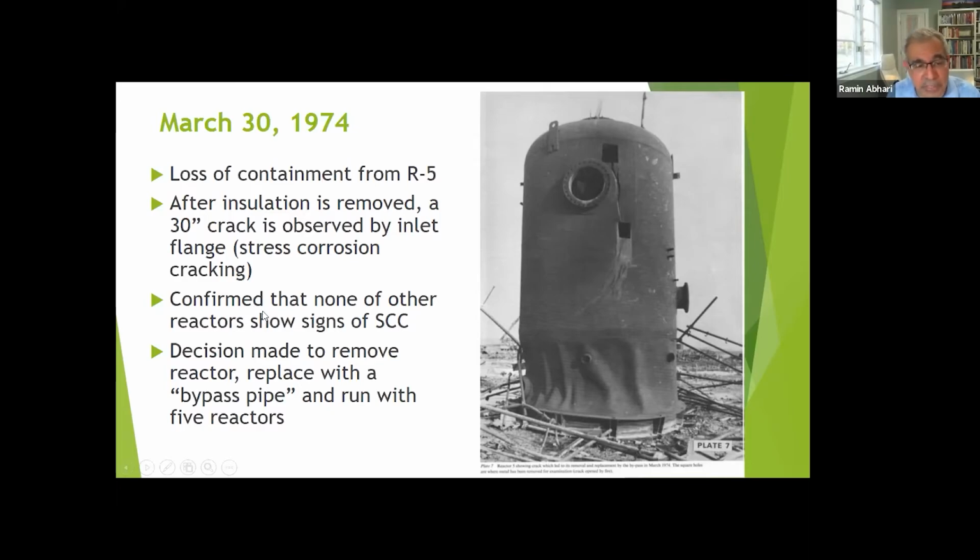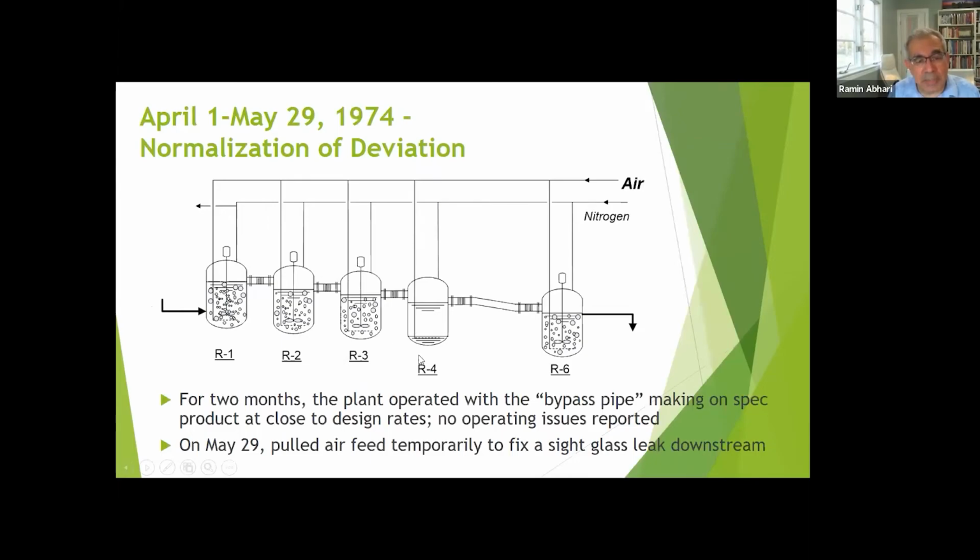They checked all the other reactors for stress corrosion cracking. They did not see any signs of any kind of corrosion. So they decided to just remove that R5 reactor, where they had a crack in the vessel, and instead just run with five reactors in series.